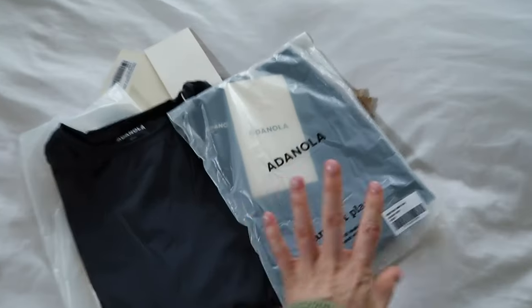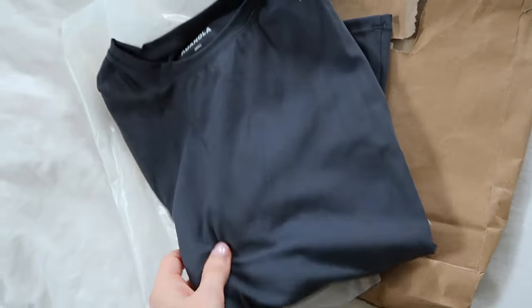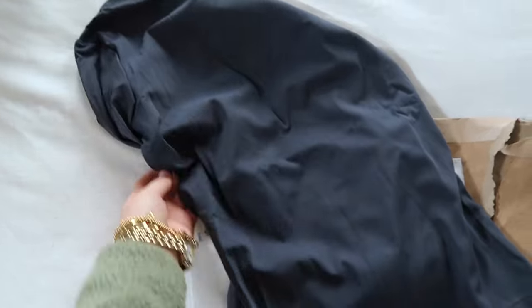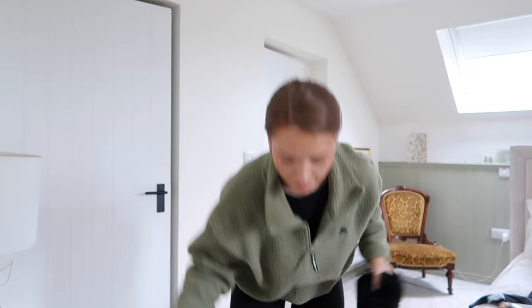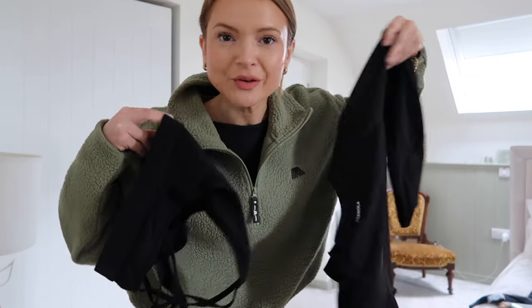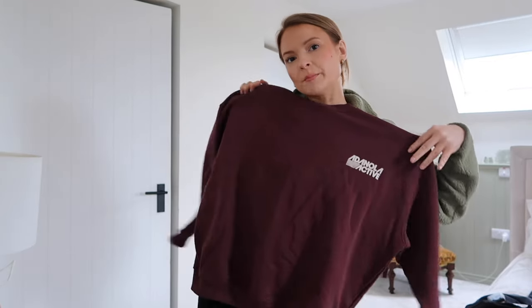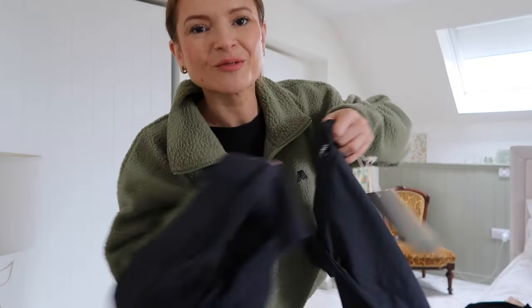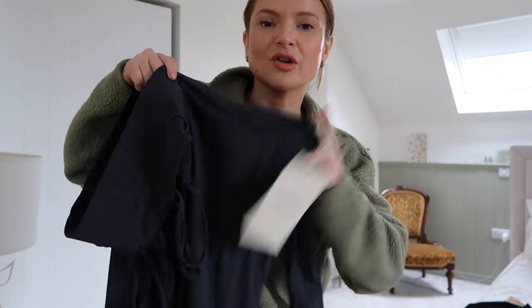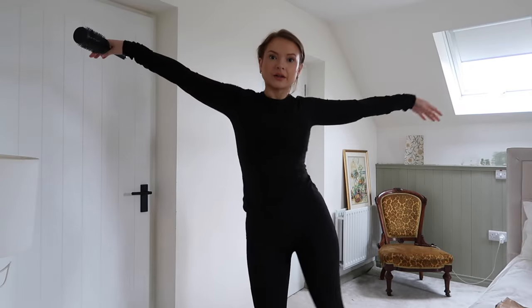Just in time, new stuff from Adanola arrived. So some new leggings. These are the black pocket leggings, but also this top. I got this top in midnight blue to go with my midnight blue leggings, so I might wear that tonight. Okay, I'm just gonna be very boring and wear black everything. So I'm gonna go for the pocket leggings, and then we might throw on this little Adanola burgundy just to keep me warm, really, because I think I'm going to wear the midnight blue stuff this weekend for my Pilates class with Kristen, because we actually bought the same set together so we could go twinning at the weekend, I'm thinking.